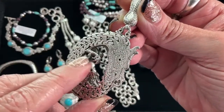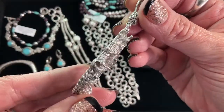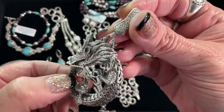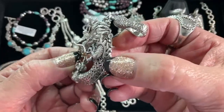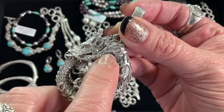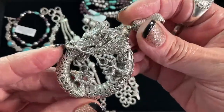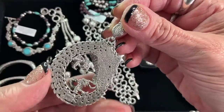Look at the detail of his claw and his foot goes all the way around. The chain link motif, of course. The fire coming up. Yeah, look at the intricate detail. It's like the fire is coming off of him. So cool. I love his little chain link tail, how it comes up by his ear and his little, what would you call this? Little tentacles? Yeah, because they're a little tentacle-like too. But you're gonna get your amazing lobster claw clasp.